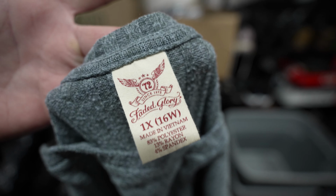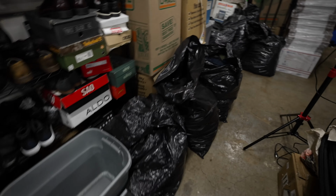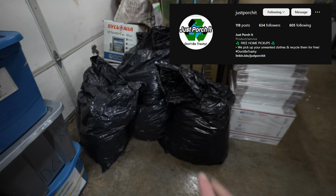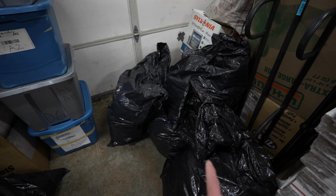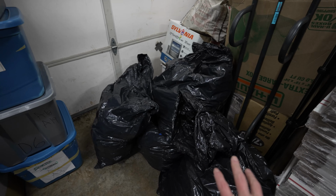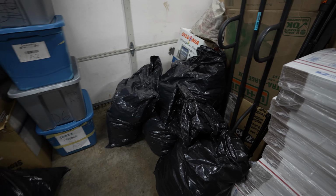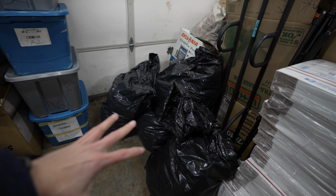You know, Faded Glory, obviously not a lot of profit to be had on that brand. But these clothes are going to go to a recycling company called Just Portrait, where they come and pick up all of the clothes that you don't want within about 3 days, as long as they are dry and not moldy. And they just go into a recycling program where they're going to be processed for carpet insulation, different types of rags for mechanics, and that is awesome.